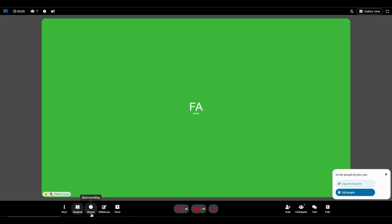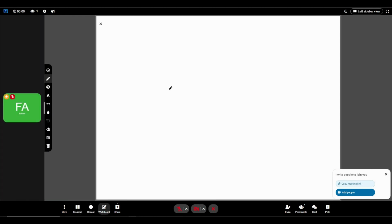You can also start recording your meeting from this option. And then there is the whiteboard feature. So from here, if you want to present something, you can do that simply by drawing whatever you want. And there is a very cool feature here which is the laser pointer. This laser pointer moves according to the cursor of your mouse.